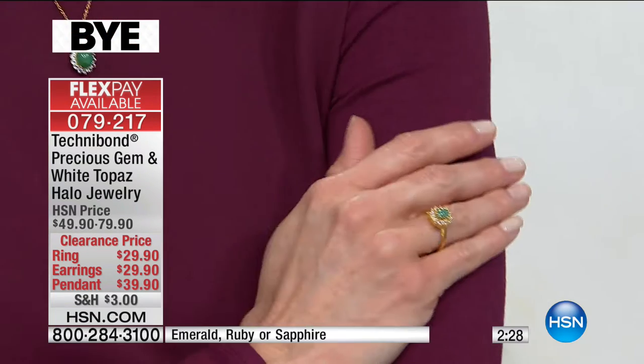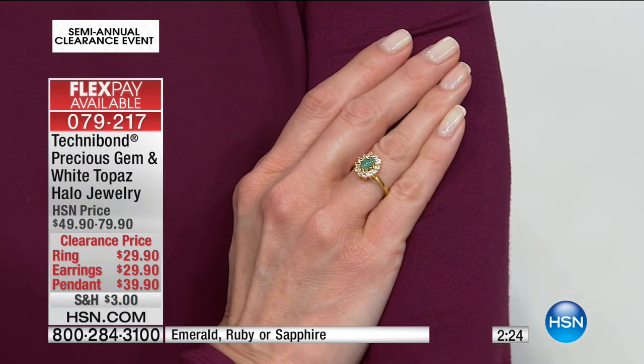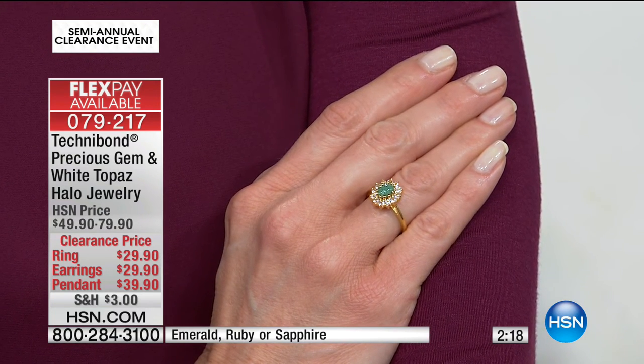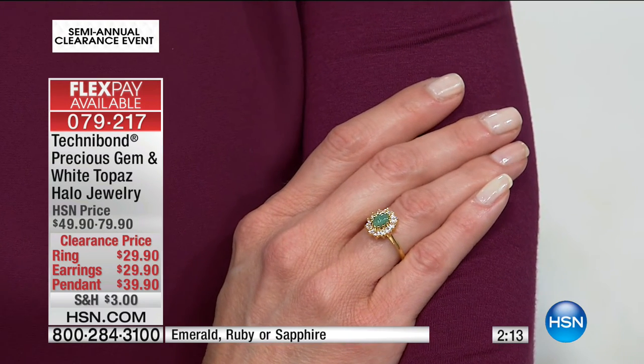Now, we all well know that when it comes to the world of gemstones, the four C's, including in these gemstones, there's the clarity. Now, obviously, if you have crystal clear, perfect, you're talking then many thousands of dollars per carat. What you have here is still the magnificent, the beautiful, the historic ruby, emerald, and sapphire, for under $30 or under $40 when it comes to the pendant and chain.